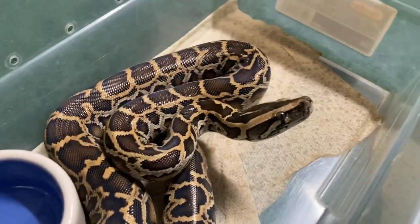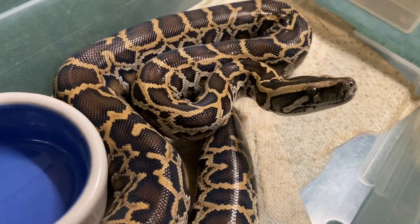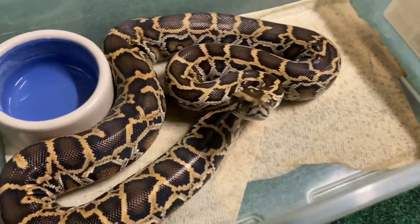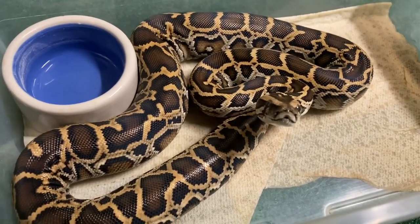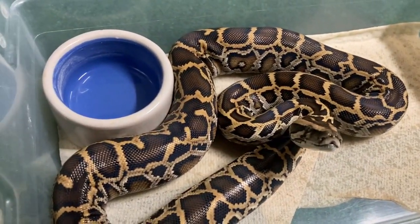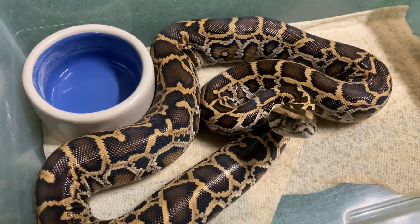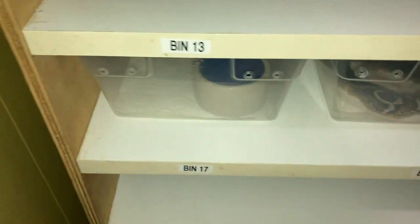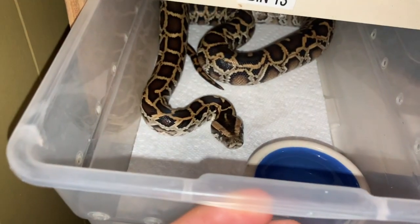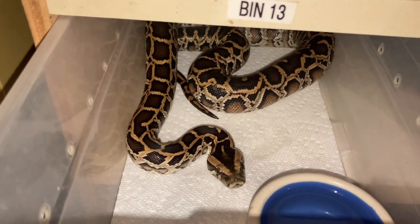I picked him up about a month or two ago at a show. He has some hets to him that I wanted to play with. So I'm gonna get him out here and see if we can get him cleaned up. Yeah, he definitely saturated his paper towel with pee there. So I'm gonna get him out. We'll go from there. All right, he actually did really well. He's all cleaned up. He didn't even take a pop at me. So maybe we're making progress.